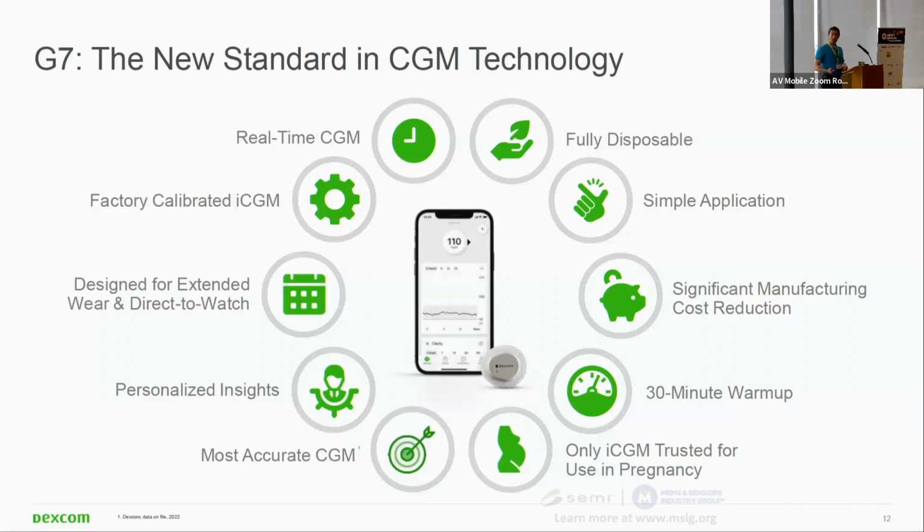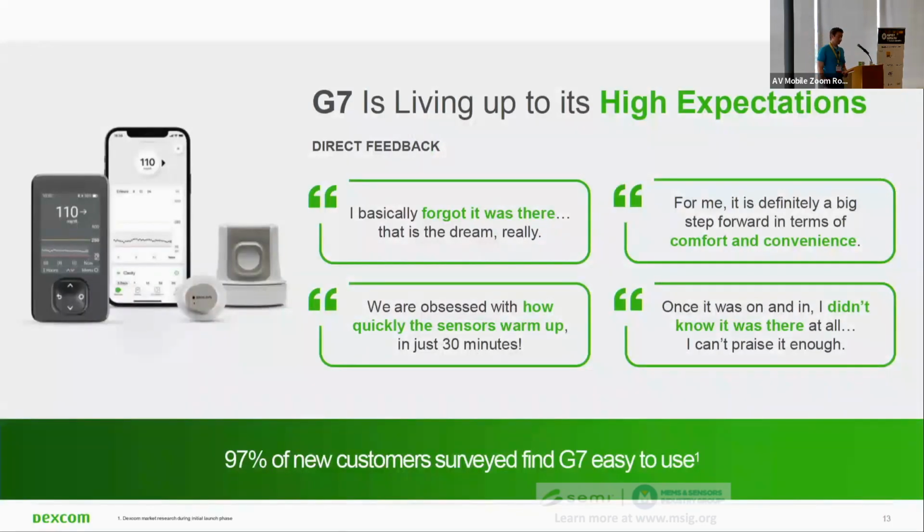This has a 30-minute warm-up. So the clock is ticking down. In 30 minutes, I can have a real-time reading delivered directly to my smartphone. It's the only iCGM trusted for use in gestational diabetes during pregnancy. It provides users with very personalized insights, and it can directly present data to a wearable of your choice. No more finger sticks. I do not need to calibrate my CGM based on finger sticks. So I am set now for 10 days.